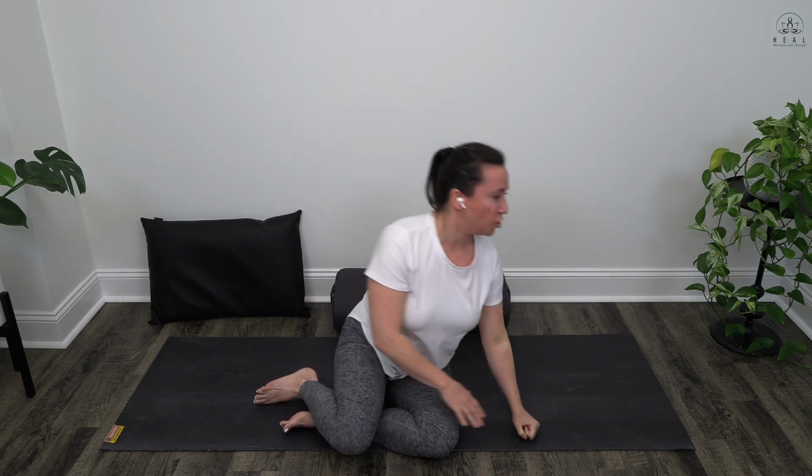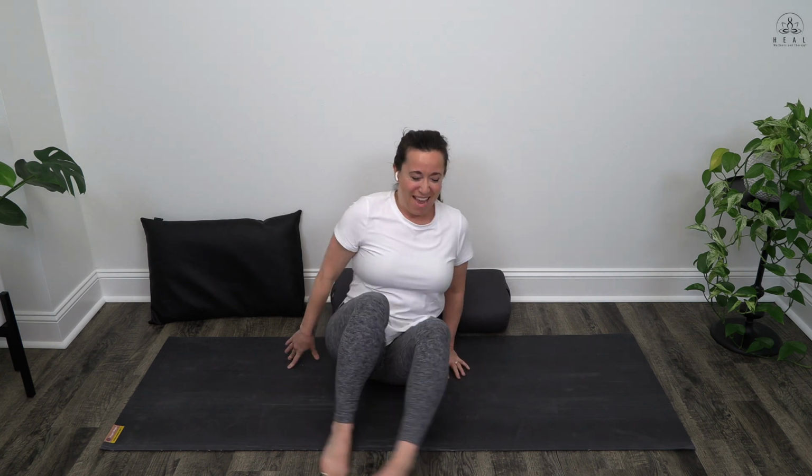As you exhale, push back up. Then slowly unrotate. Final time. Flip your feet back to the left side. Allow yourself to sit up nice and tall. Rotate your head 45 degrees to the right.